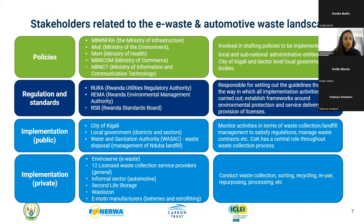Just differentiating between the policies, the public sector that govern the policies, as well as the regulation and standards, as well as the implementation thereof from the public and the private sector. Private sector, so as we've heard a little bit from EnviroServe yesterday, there are also 12 licensed waste collection service providers. There's an informal market also that's existing, especially around automotive waste.